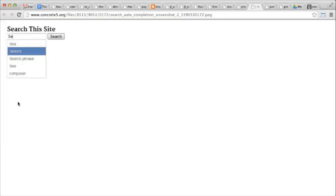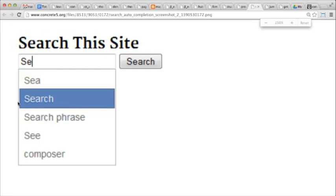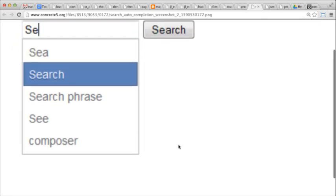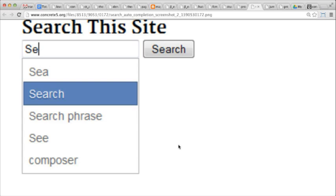Next up is from Dream Media, and this is called Search Auto Completion. Basically you install this package and run through its configuration in the dashboard, and any search block on your site will start auto-completing, which is kind of cool.